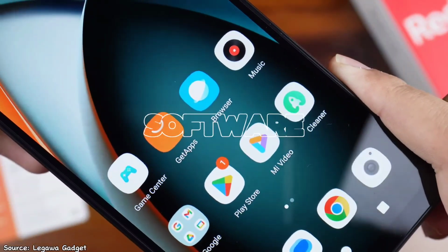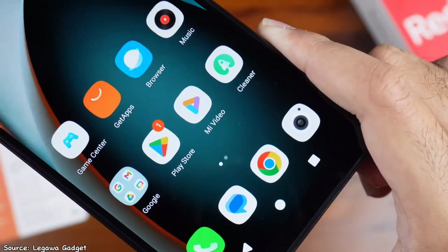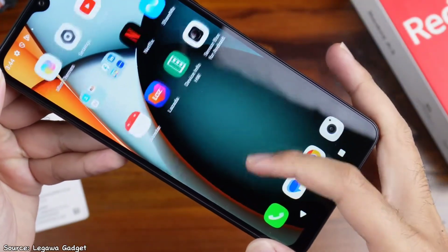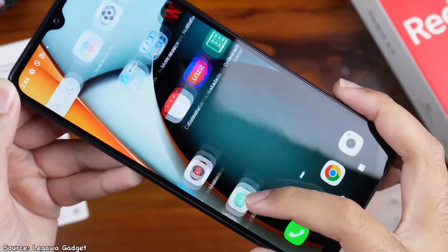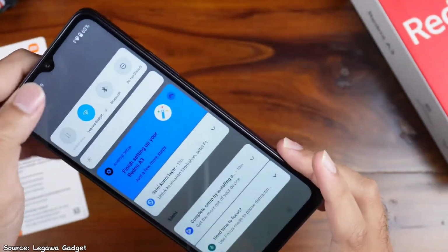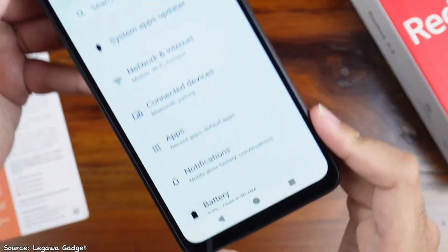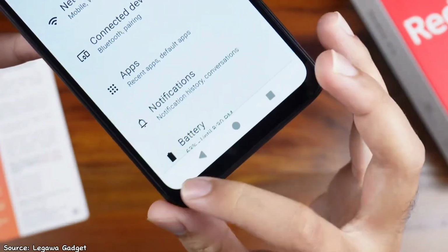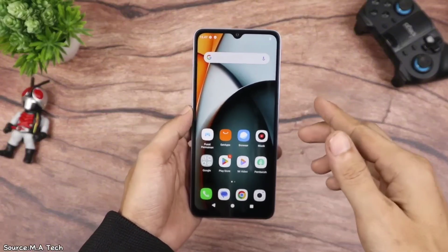When it comes to software, the Redmi A3 ships with Android 14, but with a twist. It's the Go edition. If you're not familiar, Android Go is a lighter form of the full Android experience. Think of it as a slimmed-down version of Android, designed specifically for budget phones like the A3. Since the phone has less processing power than some higher-end devices, the Go edition helps things run smoothly by keeping the software lightweight.